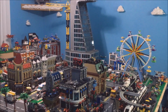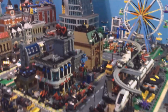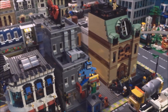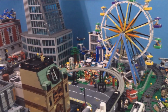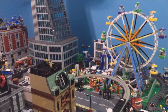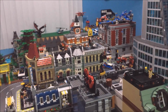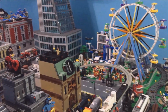I think the next project for me personally will be something to fill this space here in between the Sanctum Sanctorum and the Lego store. Or it may be another skyscraper, which will be right close to where the park is, right next to the Avengers Tower. So that's going to be a Daily Bugle skyscraper. So look out for that in the near future, hopefully.